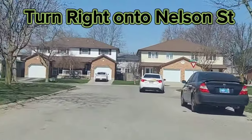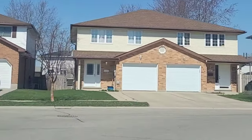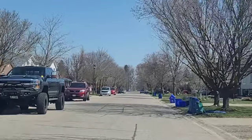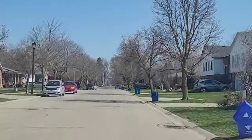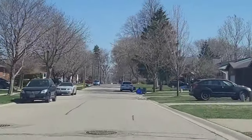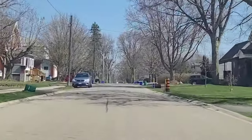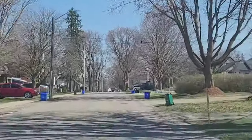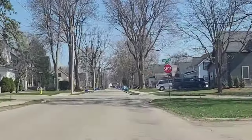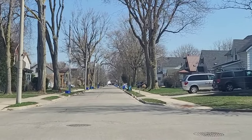Turn right onto Nelson Street. Give right signal and check blind spot. Slow down and turn right when it is safe. Check left and right in the intersection.